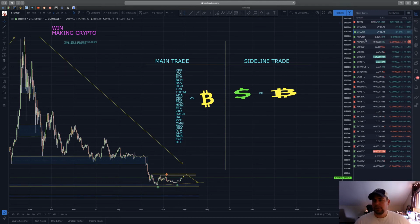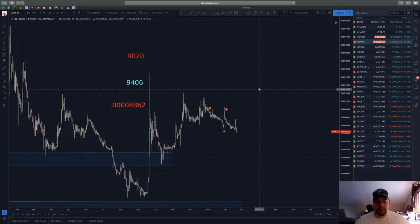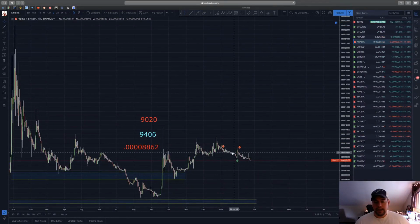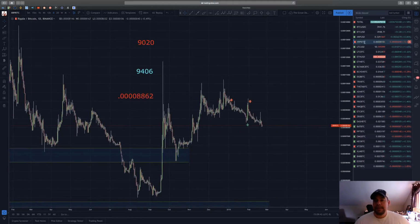XRP is currently traded against Bitcoin. If you look over here, XRP BTC is in a sell. Let's jump into that real quick and see how we're doing here. Yep, we actually sold back here, bought back in, sold again, and it's been coming down ever since, and we're doing really well on this trade. So right now, XRP BTC is out. We're out of it, and we're holding Bitcoin.